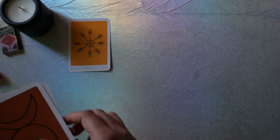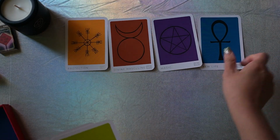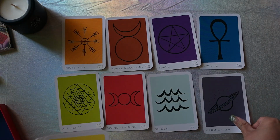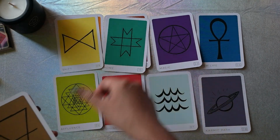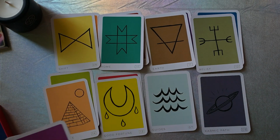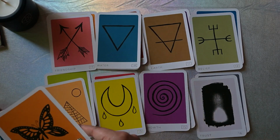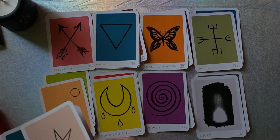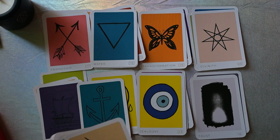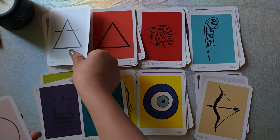We've got protection, divine masculine, magic, new life, affluence, divine feminine, guides, karmic path, shift, home, earth, relief, good fortune, past life, growth, trust, friendship, water, transformation. I feel like the artwork is very simple because obviously they're symbols, so I do feel like a lot of them act as sigils, as these magic symbols that we can use in our everyday lives.